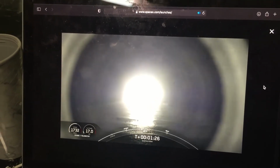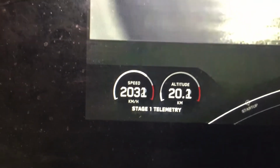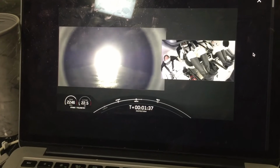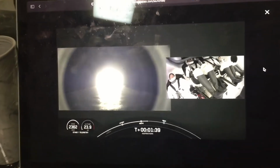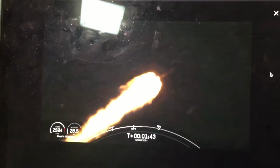That's one of the abort sequences. That is a nominal call. Everything continues to be good. Look how fast you're going. Almost 2,000 miles per hour right now. Looks like a smooth ride for the crew. Woo! Look at that rocket.